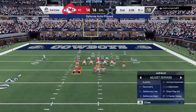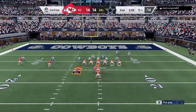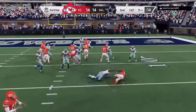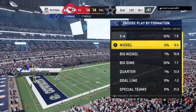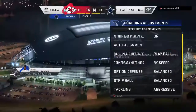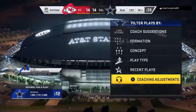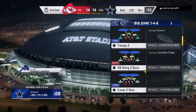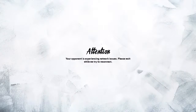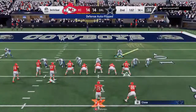McCoy. And he is going to be stopped cold behind the line of scrimmage. Now the Cowboys going to burn the first of their timeouts. It's just their first, so they'll have 2 remaining here before we get to halftime. They've been stuffed twice here for losses.